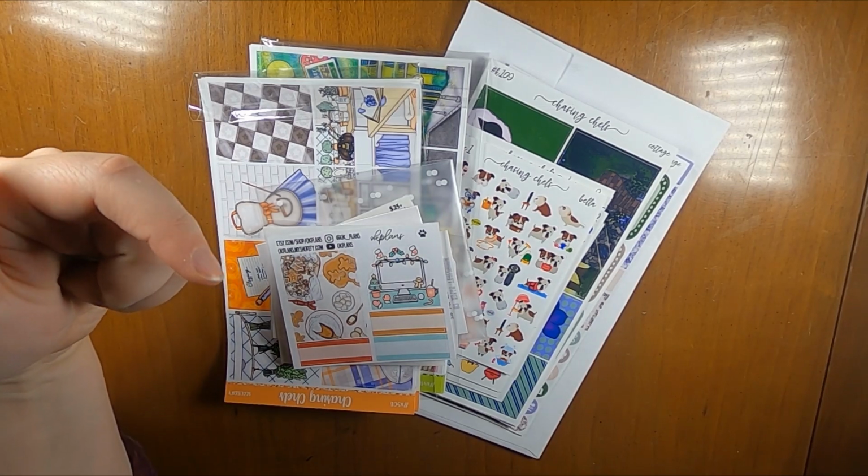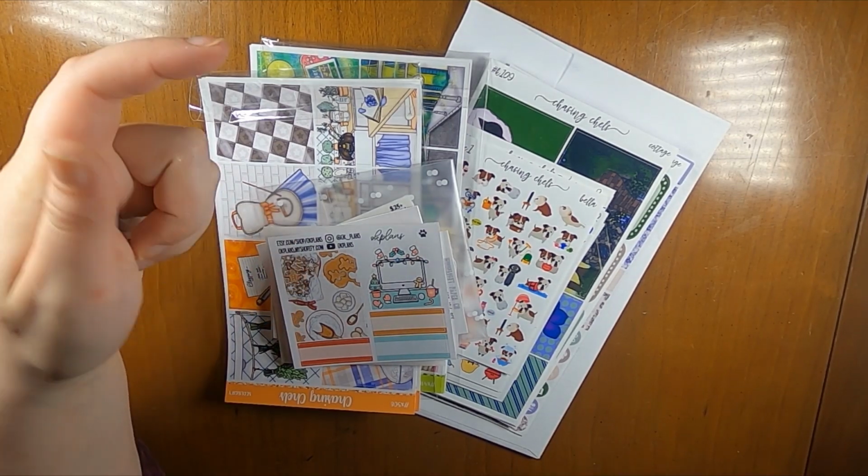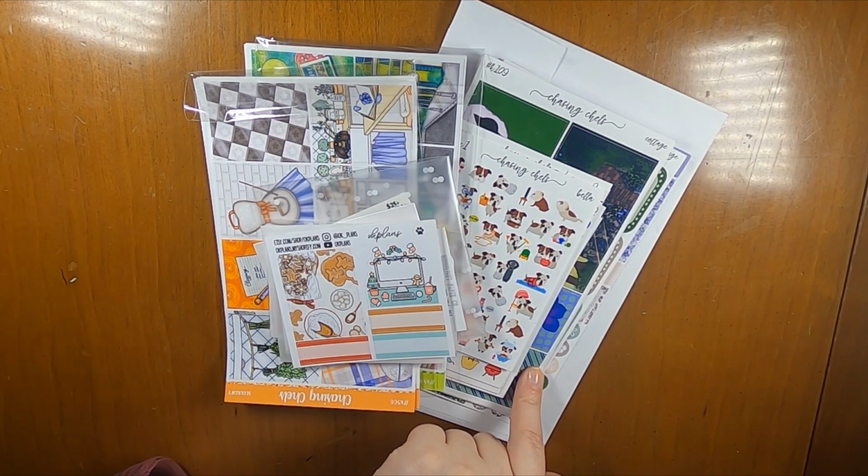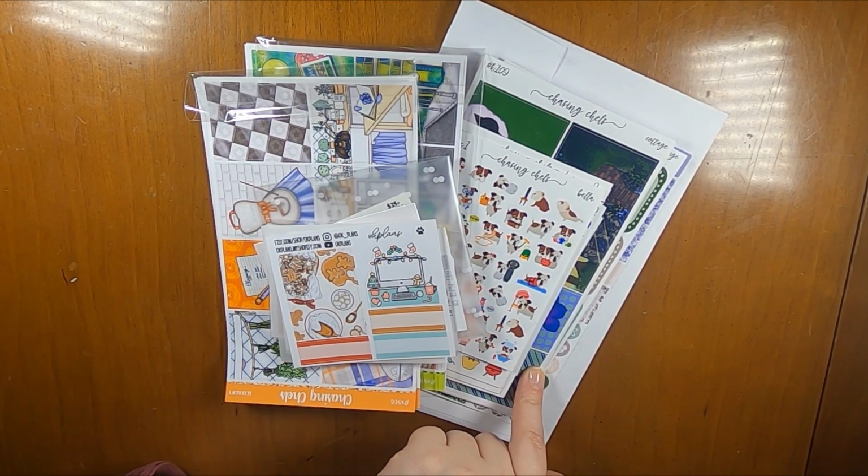Let me know if you've gotten anything recently from Chasing Chels, and also if you did this 2019 advent calendar, tell me how you ended up using all the stickers and how many weeks you got out of it. I would love to hear about that.